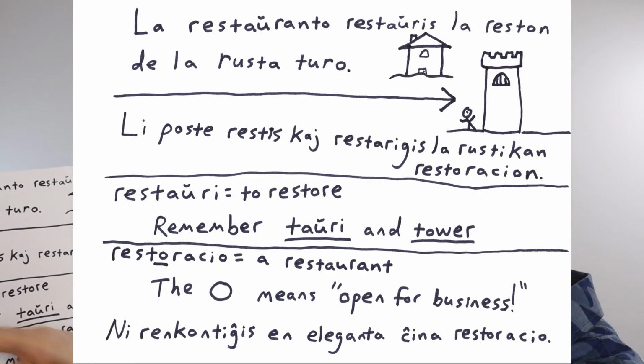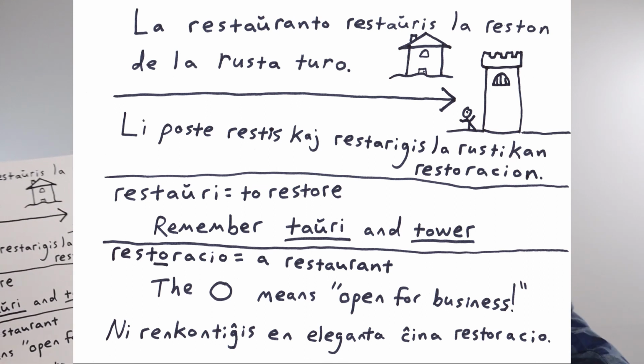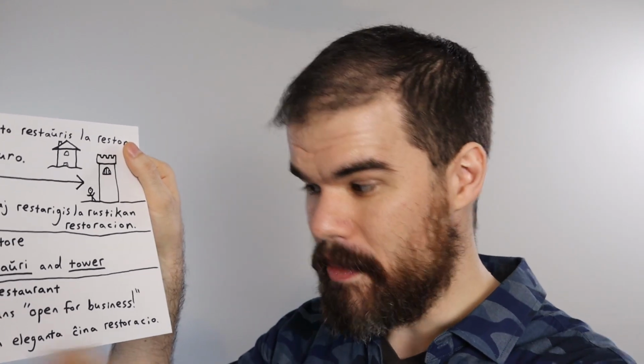The O there, there's no O in restauri, but the O in restauracio means it's open for business, okay? Ni rencontiĝis en eleganta Cina restauracio. We met up in an elegant Chinese restaurant. Great. So now you know. Restauranto and restauracio are two very different things.